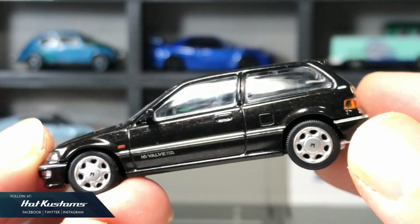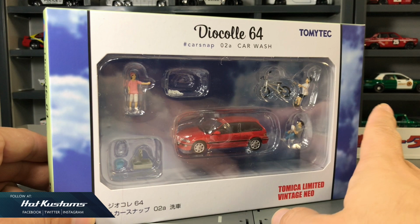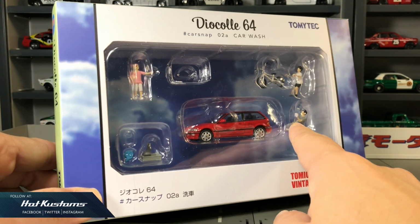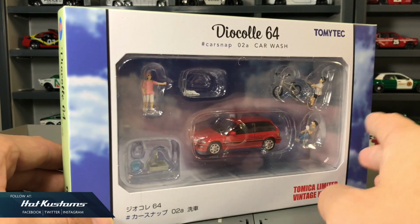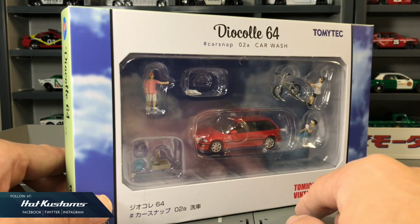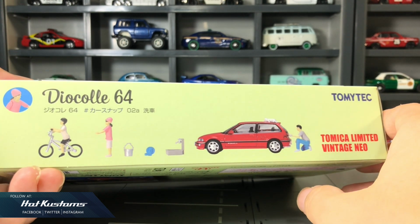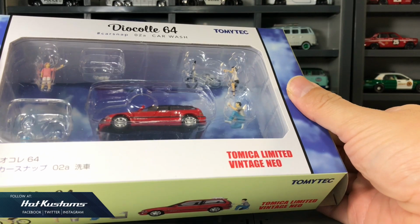Next, the Diorama Collection 64. This time in the car wash theme. Mini figurines are now extremely popular among collectors, and it's pretty tough to find a good figurine in 1:64 scale, and TLV delivers high quality mini figurines. You can already see the actual content on the front. At the side of the box, I assume it features a family of 3, the father and the 2 kids.